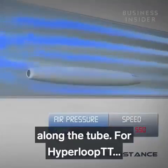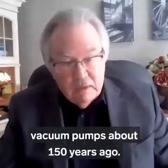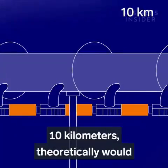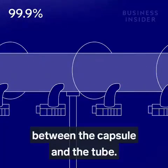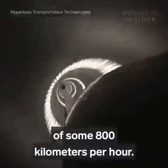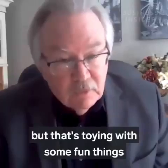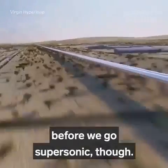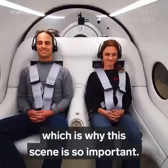For Hyperloop TT, the vacuum pumps in our case are developed by Leibold, which invented the vacuum pumps about 150 years ago, so they have a lot of experience. These pumps, located every 10 kilometers, theoretically would suck out 99.9% of the air between the capsule and the tube. Removing air drag could be the difference of some 800 kilometers per hour. Theoretically, you could go even faster than the speed of sound, but it's going to take a little bit more time before we go supersonic. First, the companies have to prove the tech is safe, which is why this scene is so important.